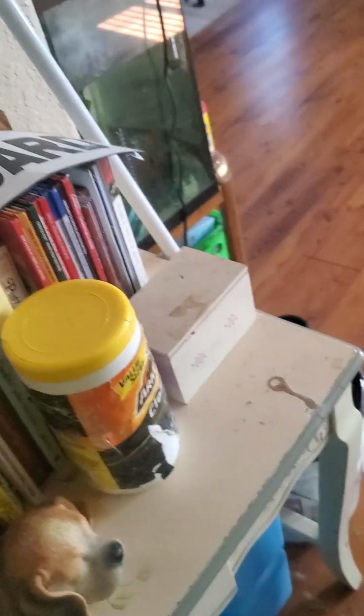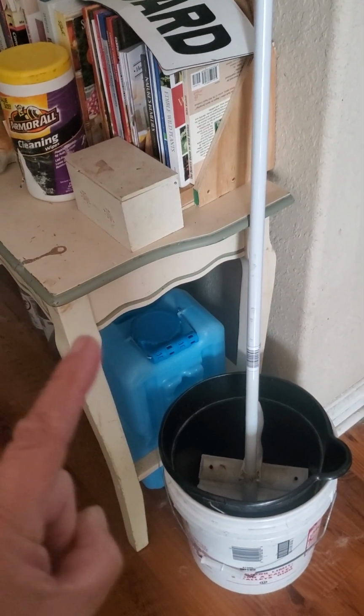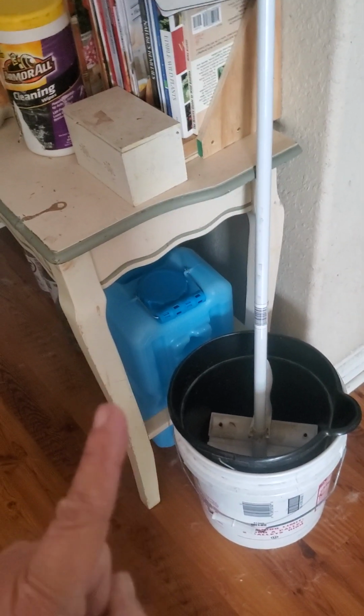Water. This is a big one. Water bricks. Get yourself some of these. These are water bricks, and you can order them with a little spout. It makes it easier for you to get the water out. Keep water on hand. Now, the one thing I will say about water, if you store water, you want to make sure that every month you are draining that water out and replacing it, because water will go bad if it's not used.